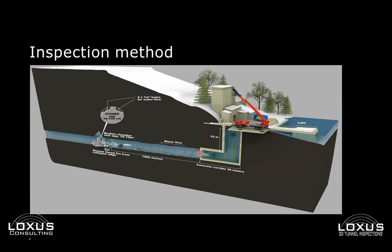For this ROV equipment, we use our Explorer model. It weighs almost 500-600 kilos. So you require some sort of lift support, either a mobile crane or some other kind of winch system, to be able to lower the ROV down to the surface of the water. Then it can be disconnected from the crane or lifting unit, and connected only with the cable, it finds its way through the tunnel to the point of interest, or inspects the full length of the tunnel until you come to the other end.